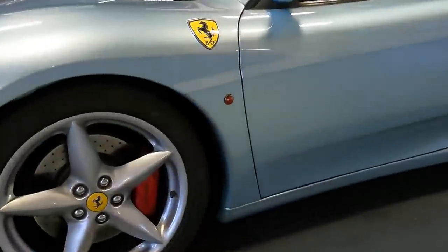All right, so we're gonna go into the auction and see what this car goes for, and that way we know what kind of budget we need to have to be buying this stuff. Let's go inside the auction and check it out.